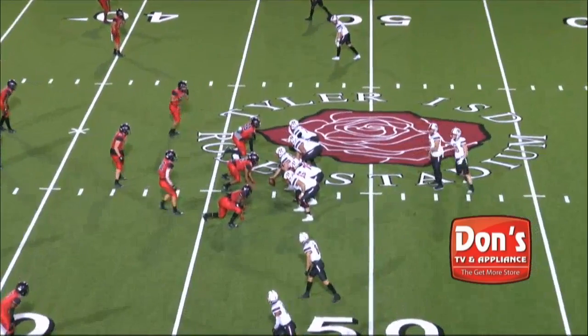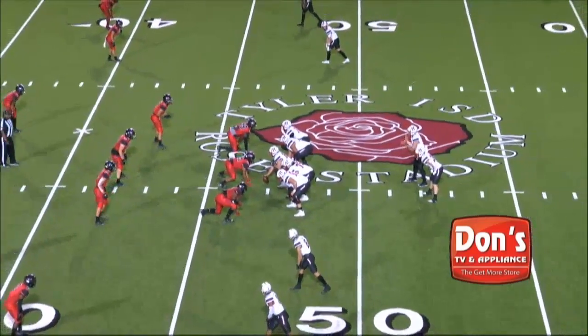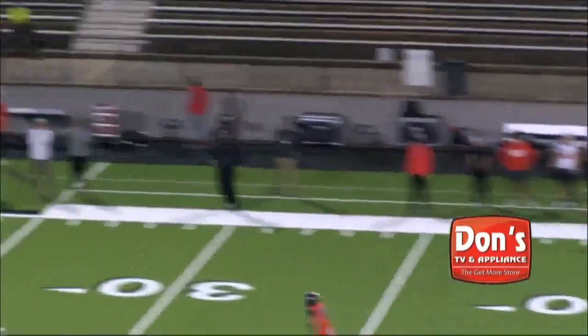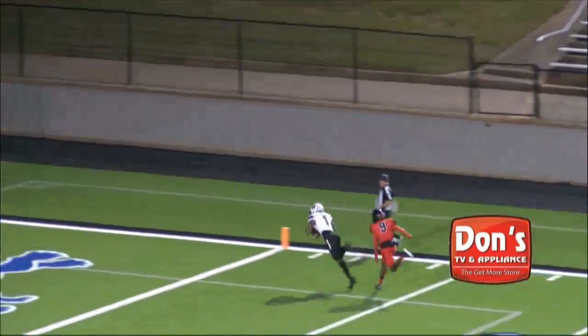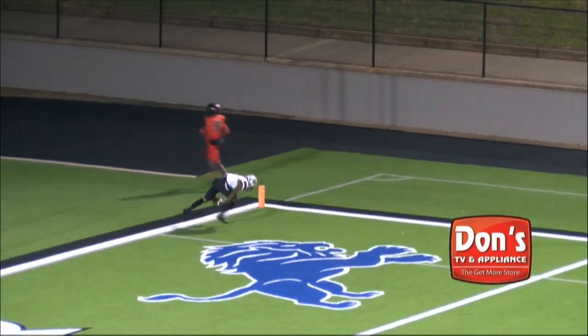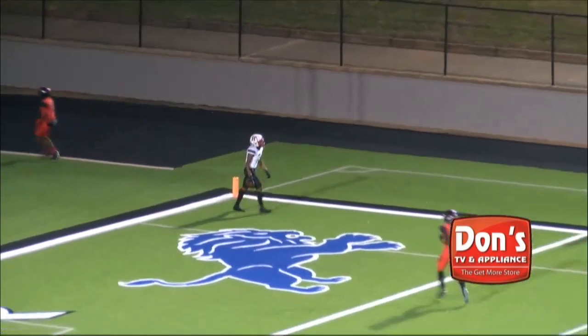That's a perfect pass by Hoover, really. Not an easy catch by the receiver. He had to stretch out to catch that thing, but what a picture-perfect pass by the quarterback, Hoover. 8th touchdown for Fair this year. That is the 20th touchdown pass for Josh Hoover.